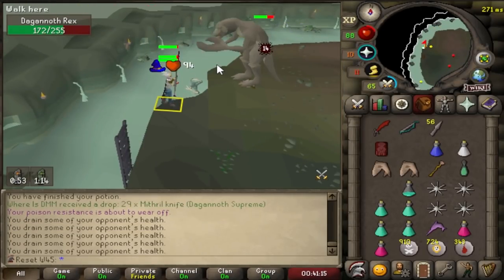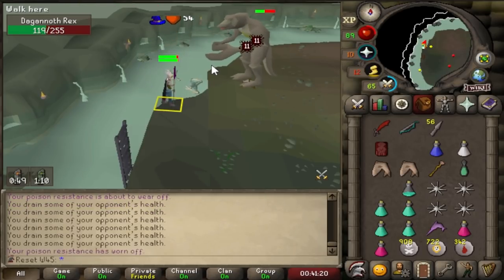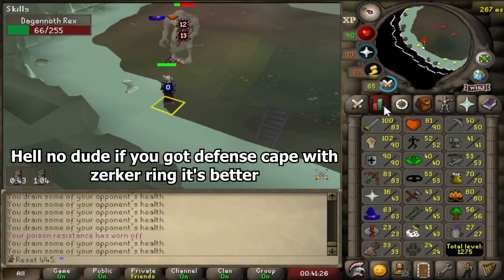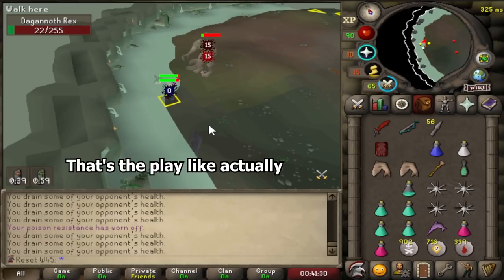But defense cape is like ring of life. Bro, so it's terrible. You're terrible. Get in there with Jad. Get that fire cape. Shut up. Sit down. Hell no. Did you go defense cape with Zerk ring? It's better. No shot. No. He's not wrong. That's the play, actually.